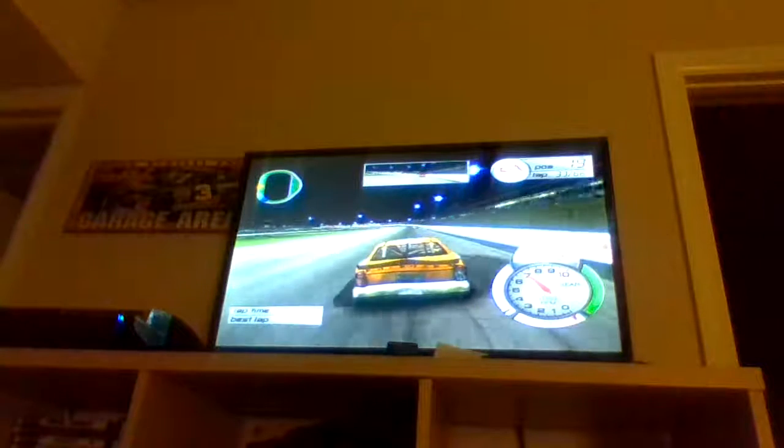Oh, Kurt into Sadler. Oh, they're wrecking. They save it somehow. And they make it back out of it. Kurt Busch gets into Elliott's. Yeah, I'd be mad at Kurt Busch after that move. And after almost getting turned, but at the same time, you came down in front of him.